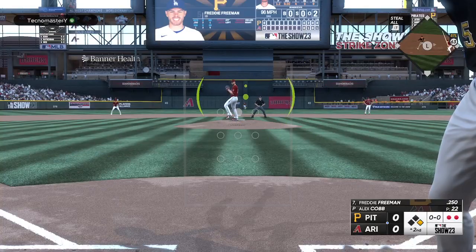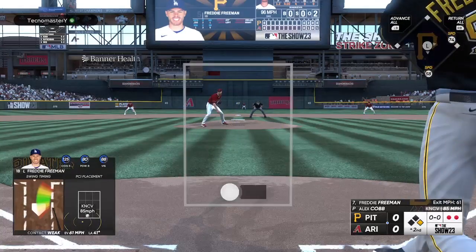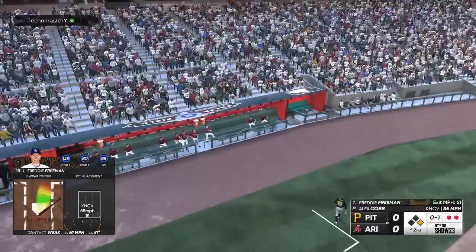Freddie Freeman up to the dish. He swings and fouls one off.